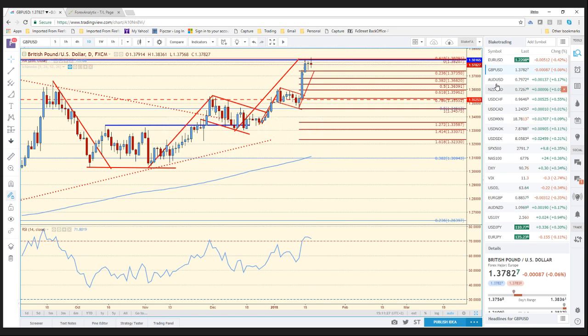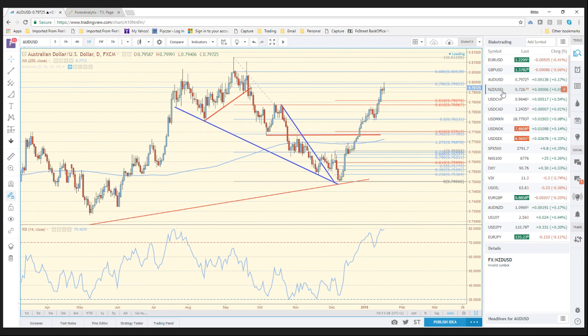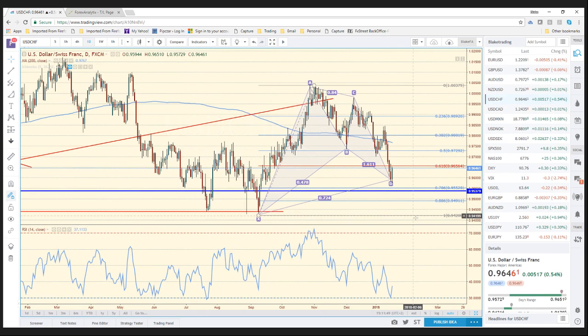You've got the Aussie dollar that hit a 78% retracement, also hit a new high, hasn't reversed yet, but if you're long, you're probably thinking, okay, I've got to be very careful up here. The Kiwi dollar, we have a trend line that's coming up here about 30 pips away. The dollar Swiss, nice little Gartley pattern here, nice reversal. This was highlighted last night on ForexAnalytix.